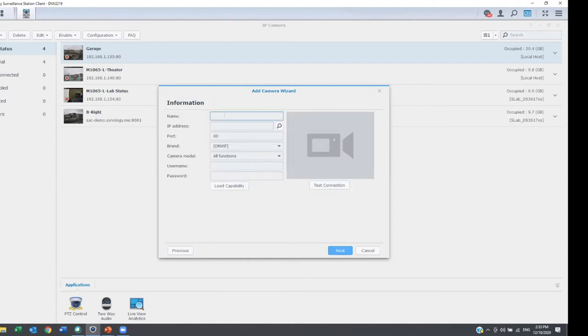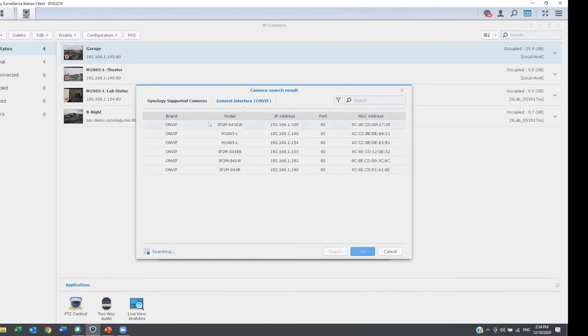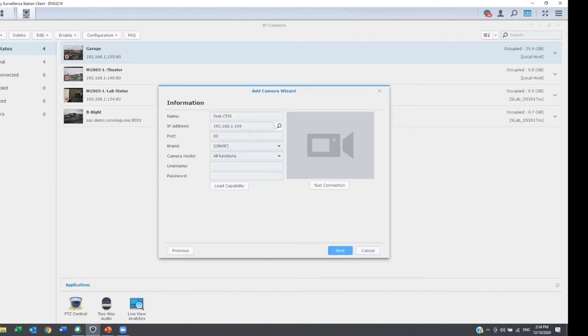And then you can pre-set up a name. I will do test, CTSi. And the quickest way I usually connect to the IP camera is I click this search on the IP address. What it does is bring up all the cameras that are connected to the same network. As you can see, we have about six cameras here, and I'm going to choose the number one here. Once I choose that, it will automatically bring up the manufacturer setup, including the port for the camera, and I'm going to identify what model this is.